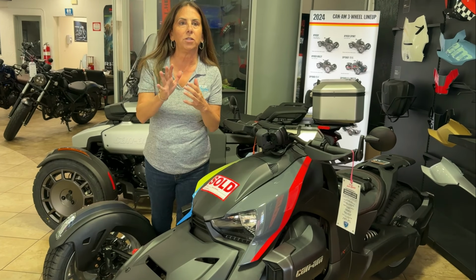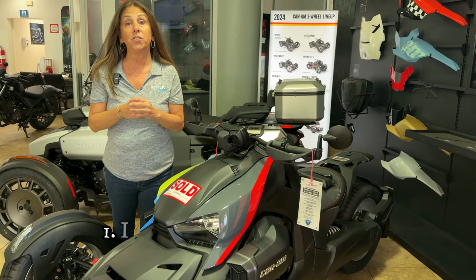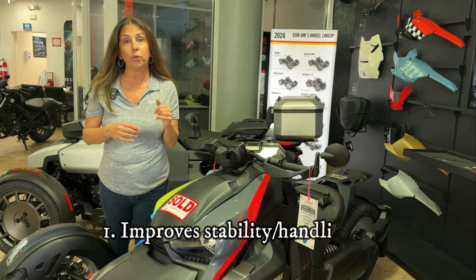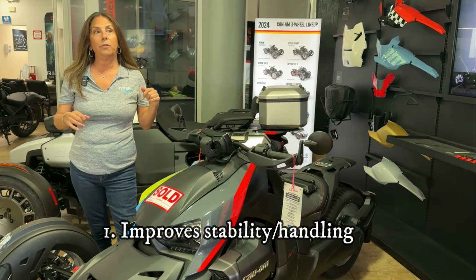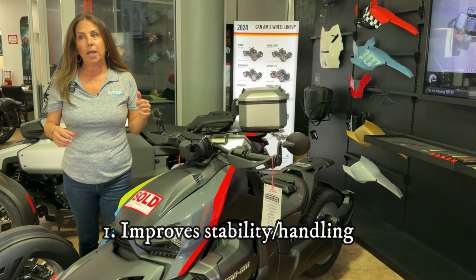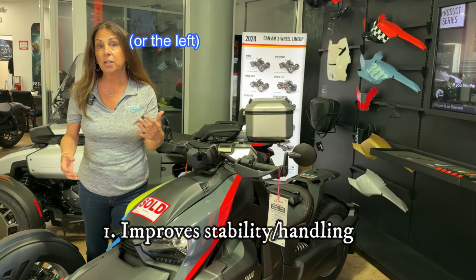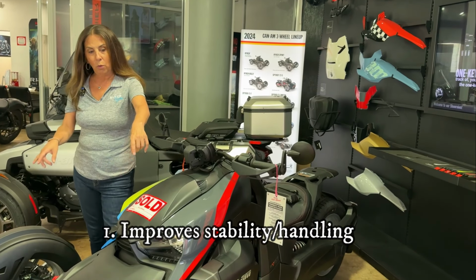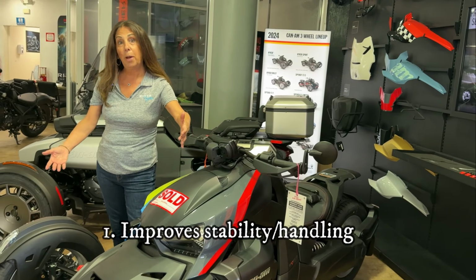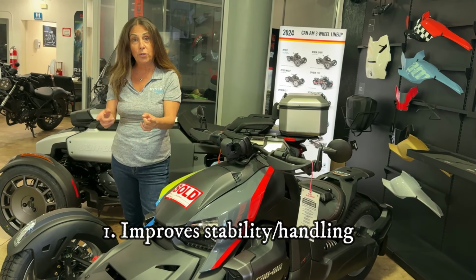5 top reasons why proper tire pressure is so essential. Number 1, improved stability and improved handling while you're riding. If you're riding a Can-Am, especially with 2 wheels up front, and it tends to steer to the right, it could be an alignment issue, it could be other things, but there's a good chance that if you're veering to the right, your front tire is, I don't know, 10 pounds less PSI than your left tire. And that's why it's doing that, or vice versa.